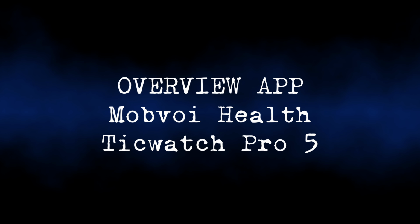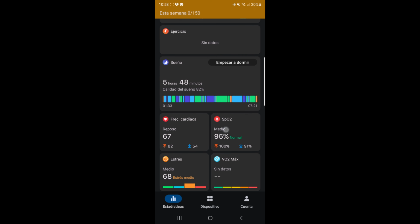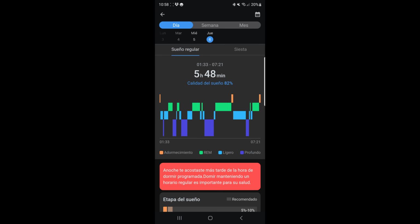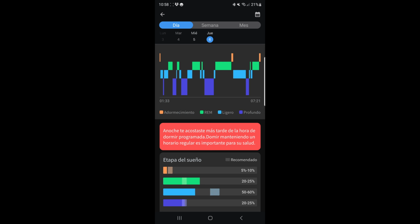Overview app. My heartbeat is 67 right now, which is correct, that's totally accurate. My stress 68, this is what I don't feel very normal. The max saturation of oxygen in the blood is 95, which is correct, as you saw before. And here's the sleep. Here we can compare the two data from Garmin and from the Ticwatch. That's a recommendation. Said yesterday you went to bed later than the normal time to sleep.